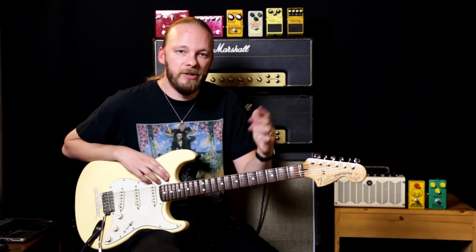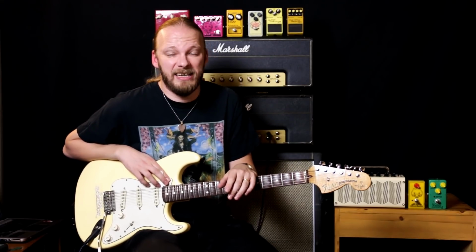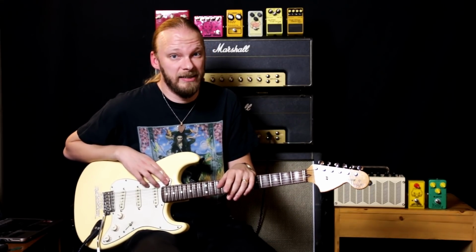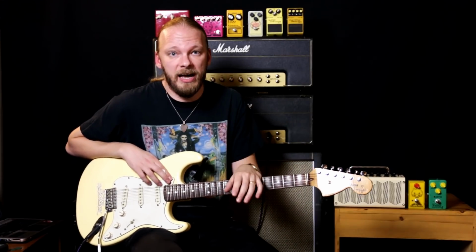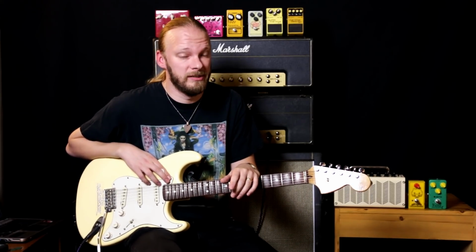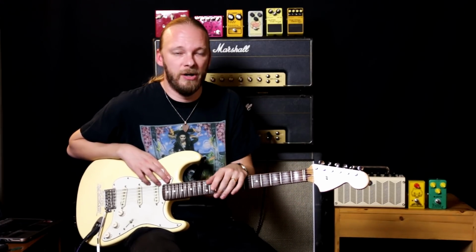And later on, my luthier friend Sasha, hey Sasha, said that it's actually the best guitar he's ever played. And he's played quite a few. And it's the best guitar I have. And I have some really good guitars. But this one is just absolutely top.